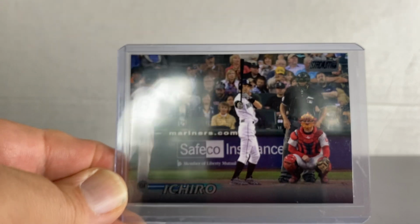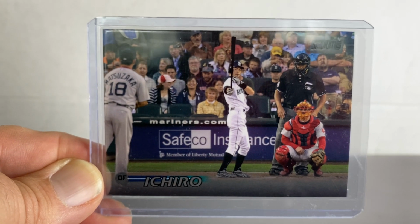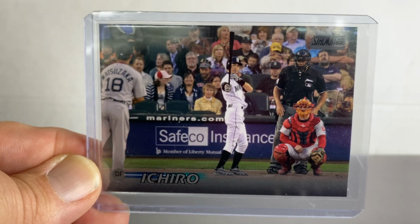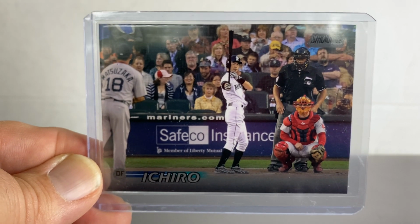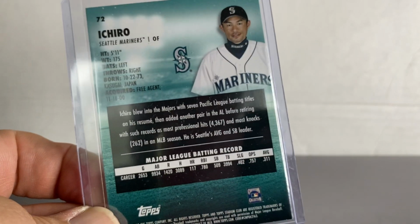And I got an Ichiro from Black Stadium Club. And I bought this card because that's the typical Ichiro position, staring at the pitcher with his bat raised high. And the back of the card.